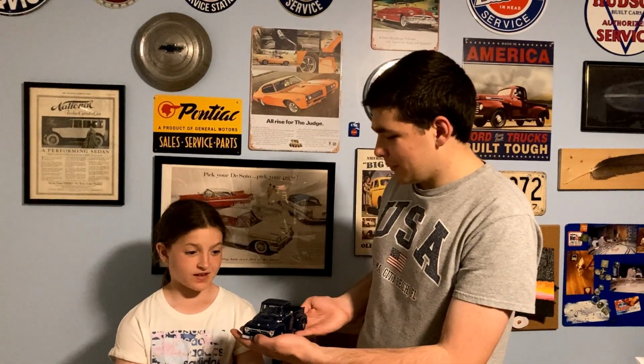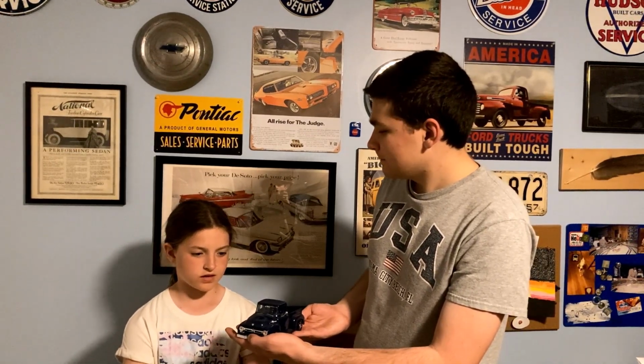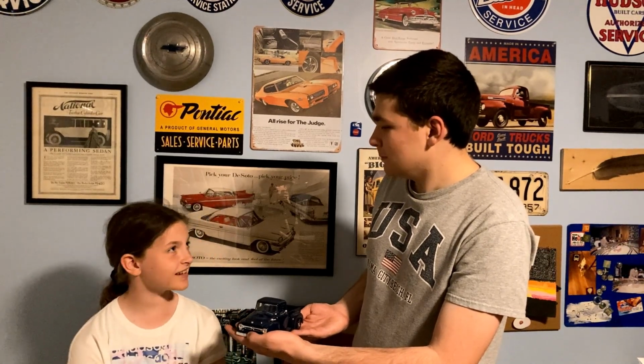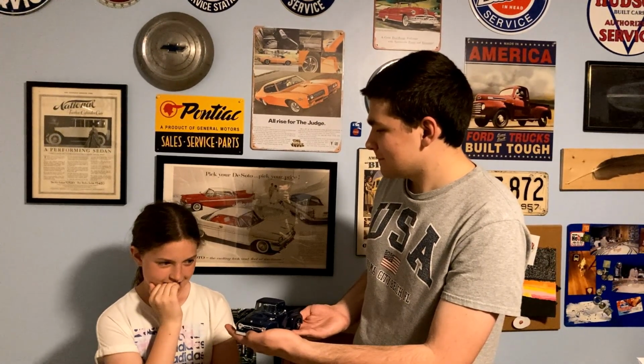Alright, this is a little bit different because it's a truck, so it's a bit harder to guess. What decade? 40s. Nope. 60s. Nope. 70s. This is the only one that stumped her, guys. This is a 1956 Ford.